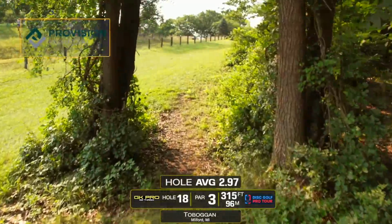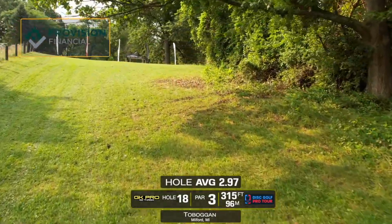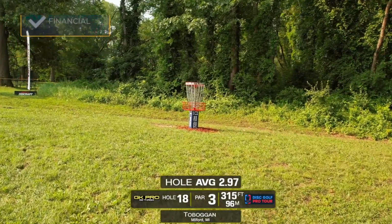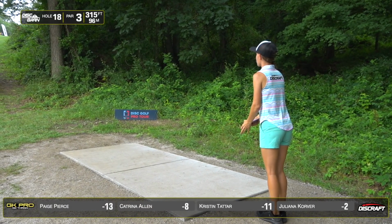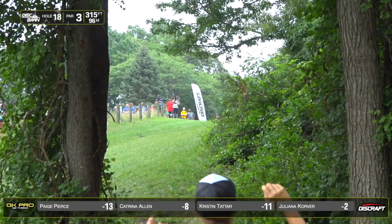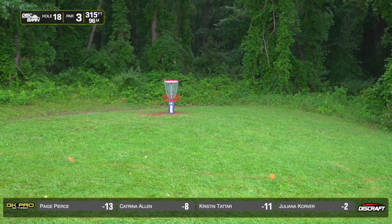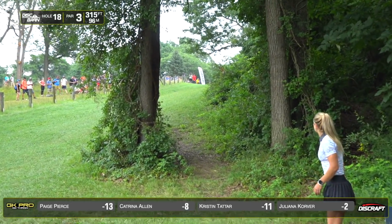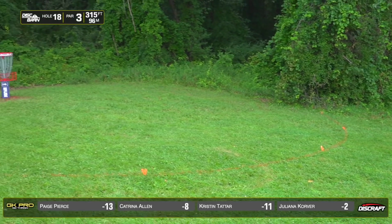Hole 18, 315 feet, par 3, 52 feet of elevation gain. Players shoot through the gap off the tee with a left to right turning shot. Shots that do not turn risk the OB line on the left-hand side. Paige going Zeus and hits those branches and drops. I would have liked to have seen how far up the fairway she would have gotten if it hadn't hit that. Kristin with her Rive on a hyzer gets a ricochet, and she's still only 100 feet away.